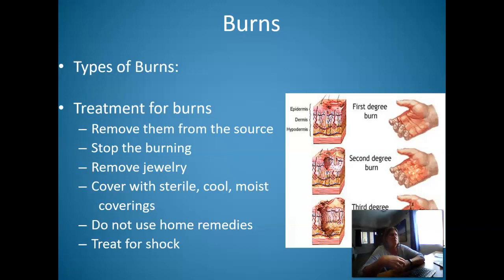So we want to remove them from the source. We want to stop the burning, remove jewelry, because a lot of times burns will start swelling. Cover it as clean as possible. Don't put anything dirty on a burn. Your skin is your first line barrier to infection. If you put something dirty on it, you're just going to open them up to infection.